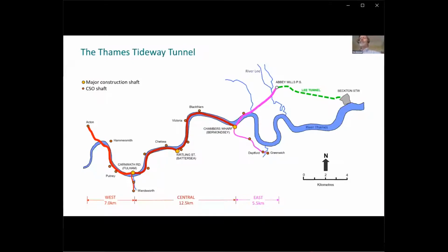In the east, tunneling hasn't quite started yet. It will start very soon, actually. The main tunnel drive continues from Chambers Wharf in Bermondsey northeastwards to complete the link at Abbey Mills. In the east, there's also a not so small stub tunnel which runs across the Rotherhithe Peninsula. This is called the Greenwich Connection Tunnel, which connects the Greenwich pumping station to Chambers Wharf.